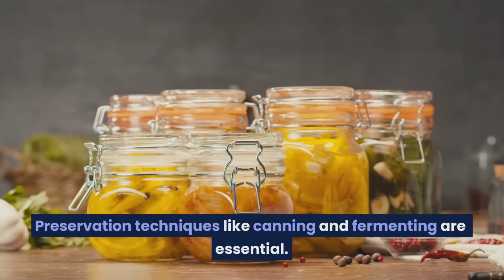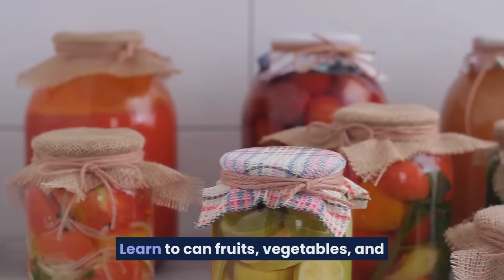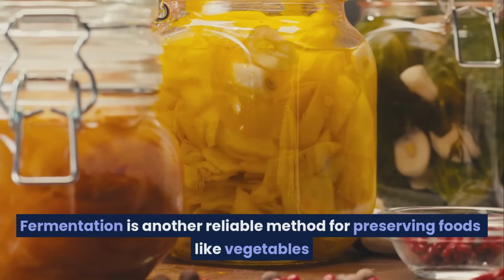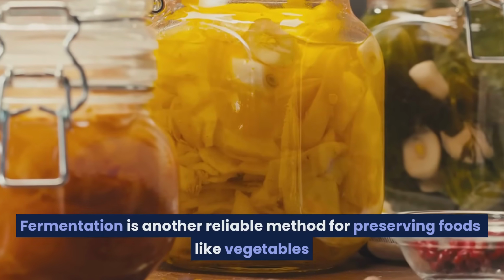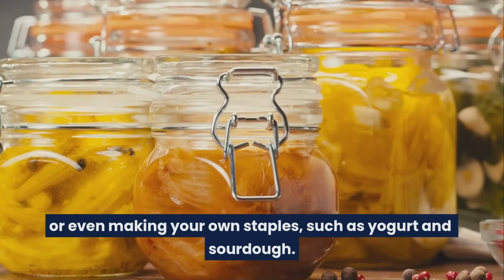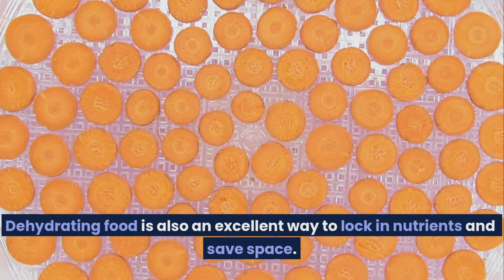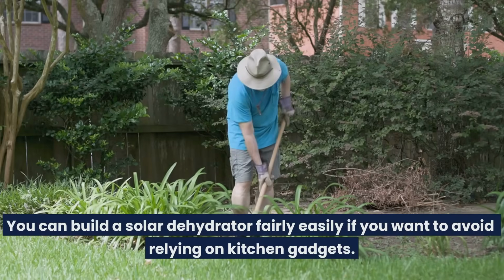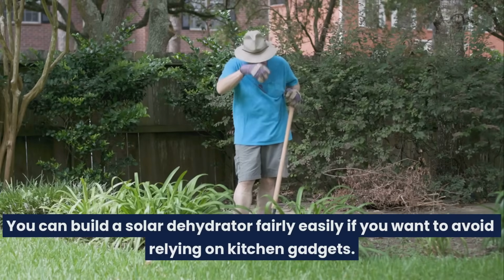Preservation techniques like canning and fermenting are essential. Learn to can fruits, vegetables, and even meat using a pressure canner. Fermentation is another reliable method for preserving foods like vegetables or even making your own staples, such as yogurt and sourdough. Dehydrating food is also an excellent way to lock in nutrients and save space. You can build a solar dehydrator fairly easily if you want to avoid relying on kitchen gadgets.